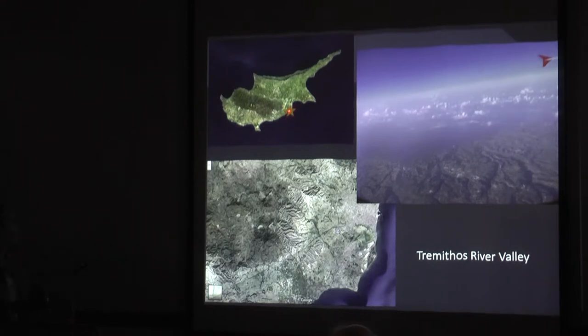So from here on the coast and actually extending up, you can see it in this satellite image a bit better. This is my photograph taken out of the airplane. You can see the wing of the airplane right here, of the river valley of interest. You can see it's one of many that drain towards the coast, all of them coming from the central Troodos Mountains, the mountainous center of the island. And this is the path of the Tremithos here.